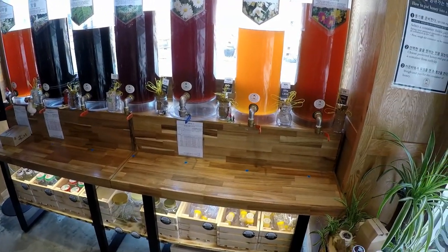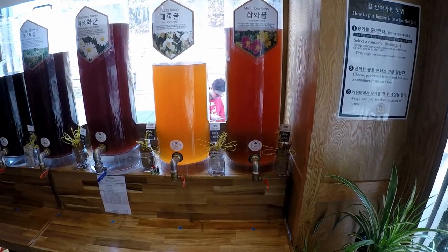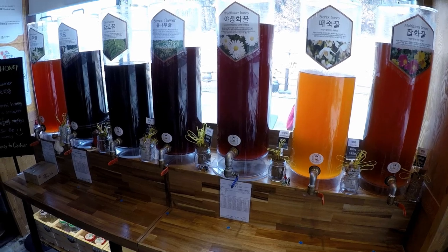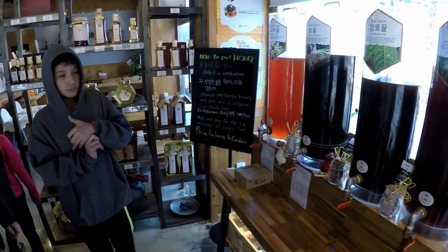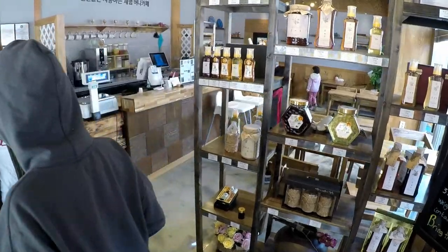Look at these honeys, guys. We're going to buy some little. Yeah, look at it. Cool. So you can get a jar for like $2 and then fill it with whatever honey you want, I guess. Or they have some already pre-filled too. Ooh, I wonder if we can sample so we can find which one we like the best. I'm sure you can. They look like samplers right here.